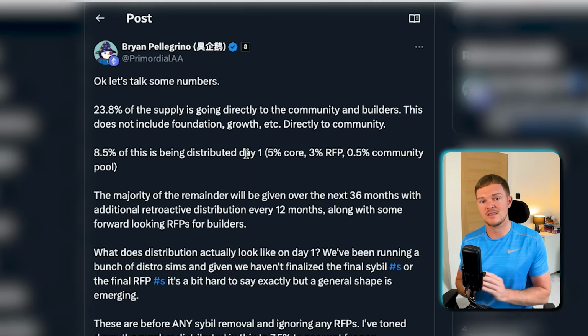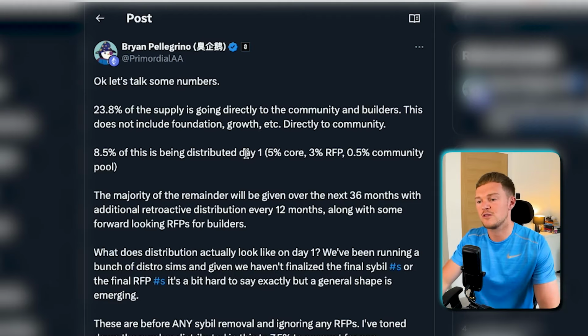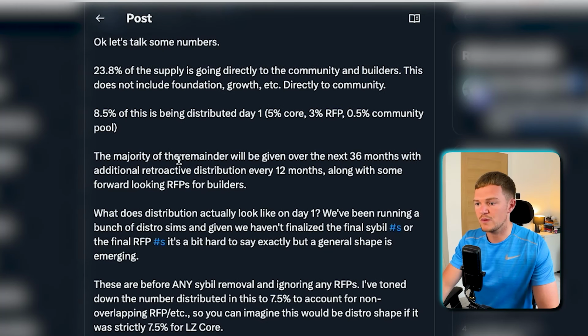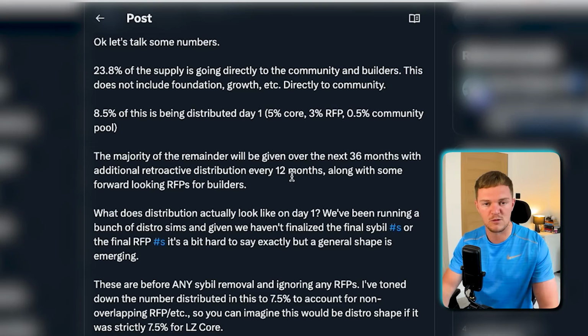So unlike the zkSync airdrop that we saw last week, where 100% of the tokens were distributed on day one, this is going to be a slightly different model, and I can imagine most people are probably not too happy about it. So we've got 8.5% on day one: 5% core, 3% RFP, 0.5% community pool. The majority of the remainder will be given over the next 36 months, with additional retroactive distribution every 12 months. So that to me says that there is going to be some kind of vesting terms for a number of these community-based tokens, and it is going to be over the course of 3 years. Again, I can imagine that not too many people will be best pleased about that.